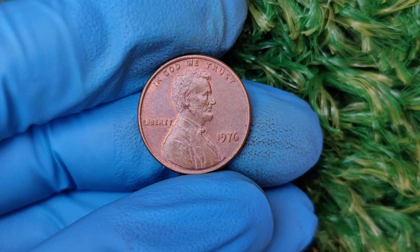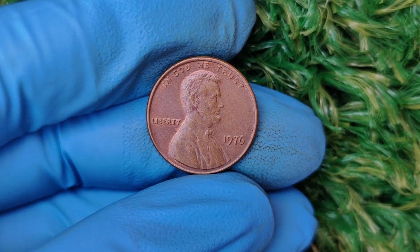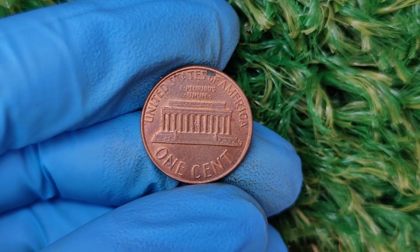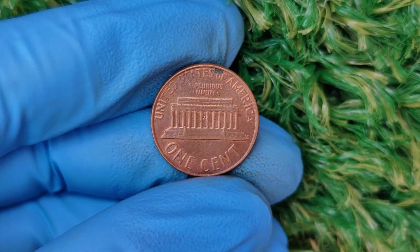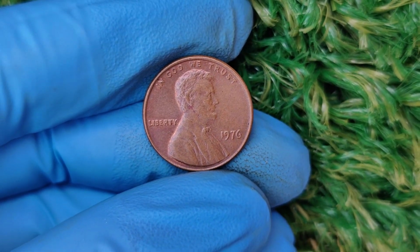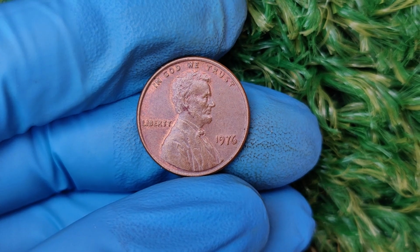Millions of these pennies were minted in Philadelphia, Denver, and San Francisco, but none of them, at first glance, seem special. So, what makes a 1976 penny worth more than the price of a luxury mansion? Here's the twist. Not all 1976 pennies are created equal. The coin worth $5.9 million isn't your average copper penny. It's a rare error coin or possibly a prototype struck with a unique minting process.